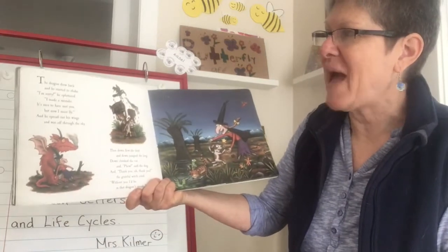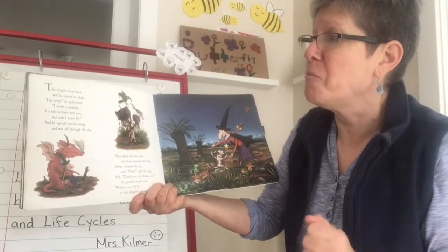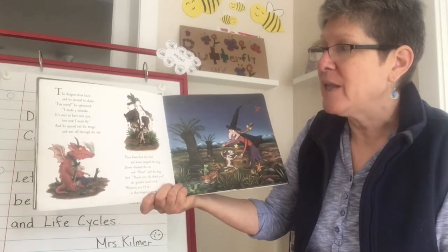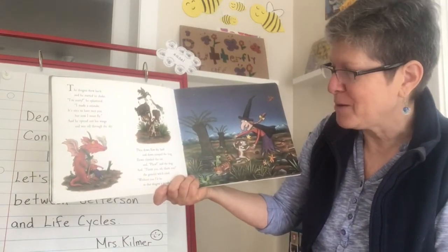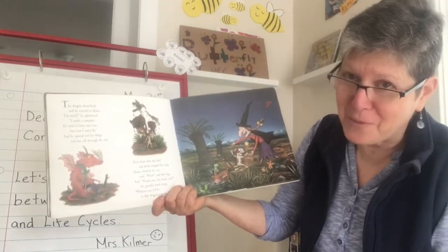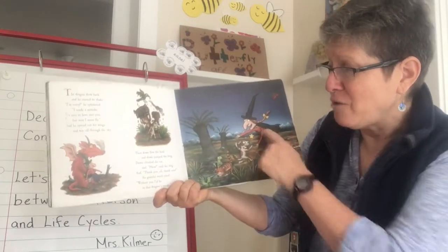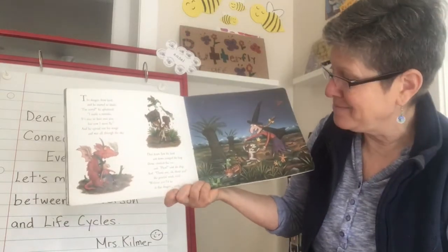The dragon drew back and he started to shake. I'm sorry, he spluttered. I've made a mistake. It's nice to have met you, but now I must fly. And he spread out his wings and was off through the sky. Then down flew the bird, and down jumped the frog, down climbed the cat, and phew, phew, said the dog. And thank you, oh thank you, the grateful witch cried. Without you, I'd be in that dragon's inside.